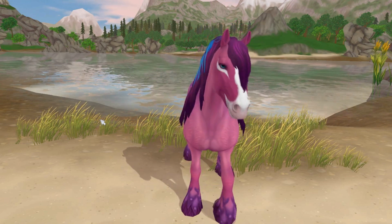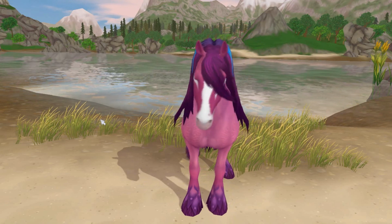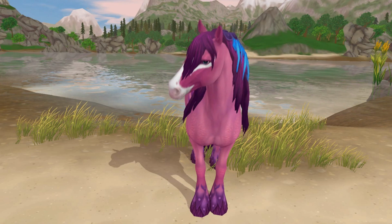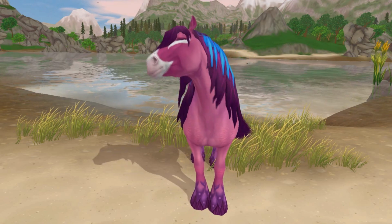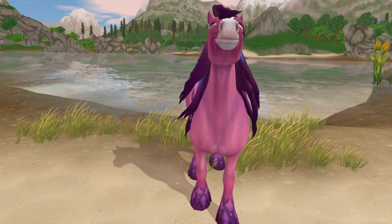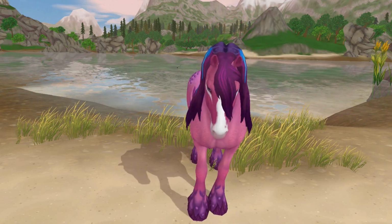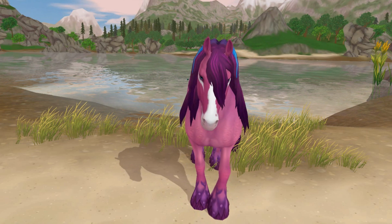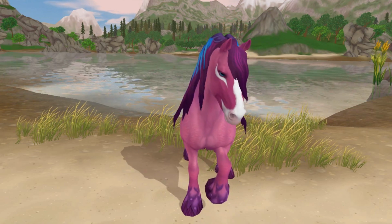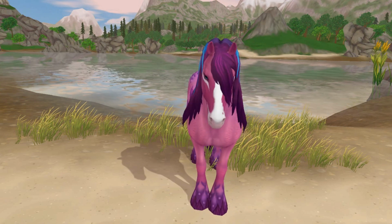I love magic horses. Always have, loved them. Especially because they kind of remind me of the Belisara days. If you know what I'm talking about, you get a cookie. Congratulations to you. But yeah, that's kind of what these magic horses remind me of and take me back to, like I've said before in past videos.